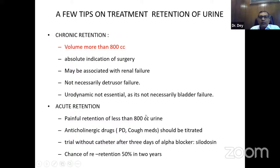I told you what are the things which can cause it, and how to treat retention of urine. First by catheterization, and secondly you should know that there are some drugs which can cause retention of urine. So for retention of urine, के लिए आपके पास आया है, catheter निकालने के पहले उसको alpha blocker देंगे, साथ ही साथ वो drugs निकालिए जिसके कारण retention हो सकता है. Usually Parkinson disease की कुछ दवाई है जो anticholinergic effect देती है, cough and cold medication में retention होता है, and anticholinergics यानी solifenacin, tolterodine से भी retention होता है.